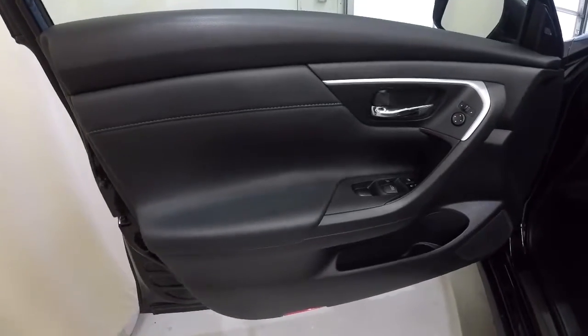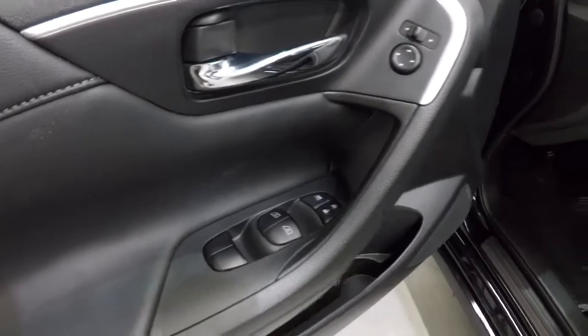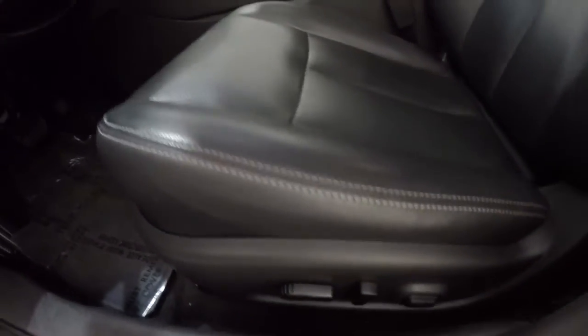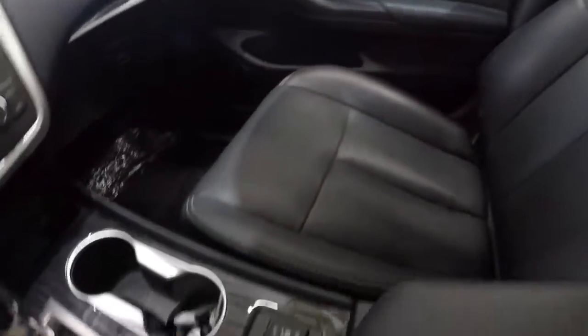Black on black door panels, power windows, power locks, power mirrors. It does have black leather seating, power driver's seat, perforated inserts. Driver's seat's in really good shape. Passenger seat is also in really good shape, no problems at all. It does come with a keyless entry key fob.